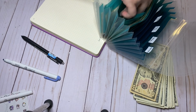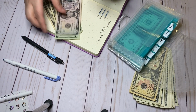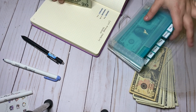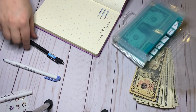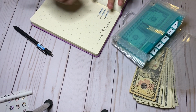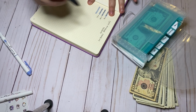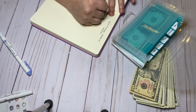Then we've got Christmas 2020, which has 20, 40, 65, 75, $80 in it already, which I am really excited about because it's only January 2nd and I already got $80 towards Christmas. We're gonna be having a lit Christmas this year. Not that we don't always, but I get excited when I can do more than I usually do.